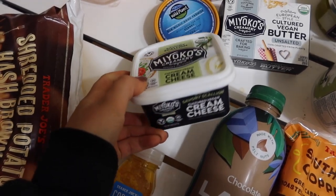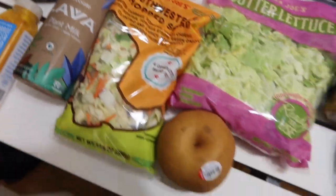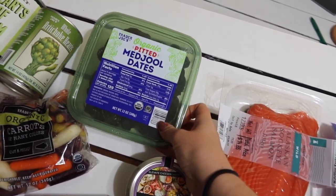I also grabbed this cream cheese for the avocado toast. I've never had this flavor, but I love Miyoko's, and I got their butter as well. And then just this huge Asian pear for breakfast in the morning too. Dates for when I wanna make my homemade milk.